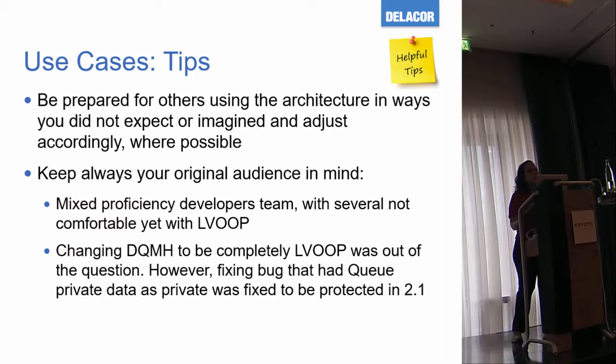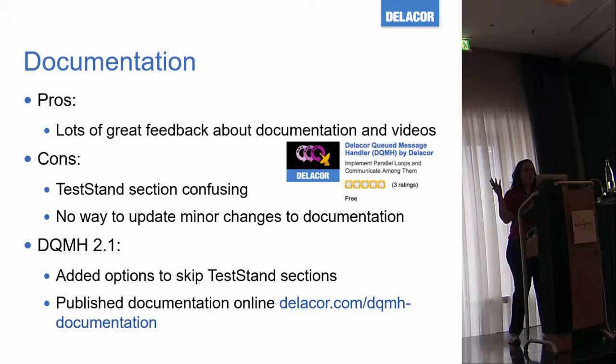So changing the DQMH completely to be OOP based would be great for a lot of the people in this room, but it was out of the question for us. However, fixing a bug in the few classes that we had, that's very important, and we're actually going to be talking about an issue that we address on 2.1. All right, so that's use cases.